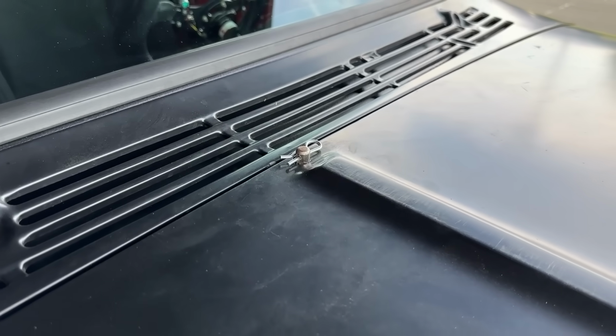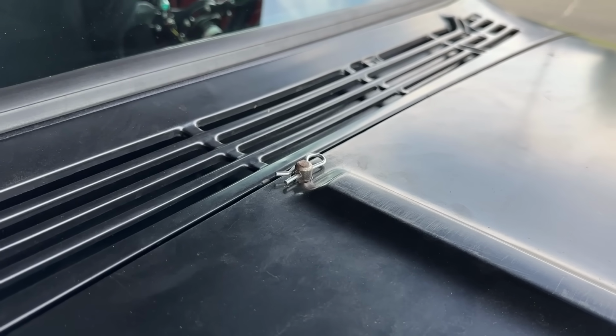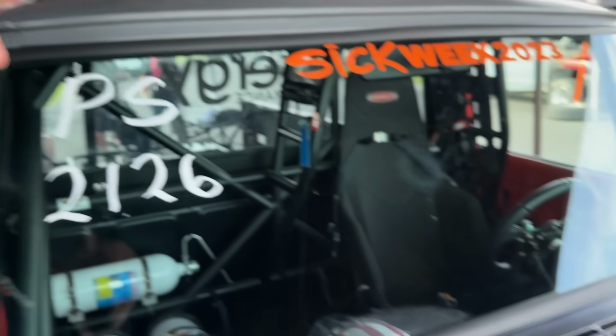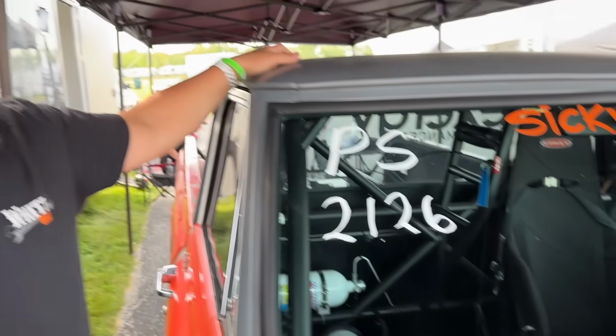Also, before we came out, Wyatt added this other little tie down tab right here to the hood because we noticed she was a little floppy right there. It ended up buckling the hood a little bit when it did that probably 6-inch flop. So decided to put that in there, keep the hood in place because we plan on going fast this weekend.